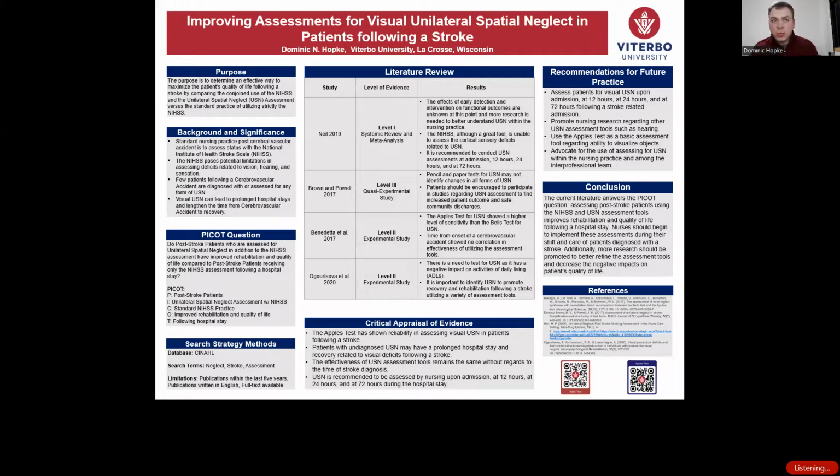Research strategies: I just went through CINAHL. I used neglect, stroke, and assessment. I wanted to understand the full encompassing effects of stroke and the potential for either caregiver neglect or, in this case, unilateral spatial neglect. Limitations I had were publications within the last 5 years, strictly English publications, and full text available.